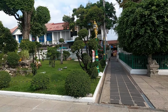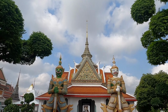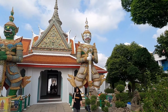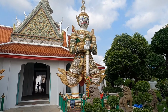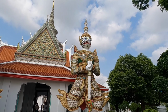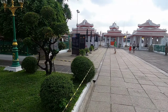So if you're looking at coming out, definitely worth it. If you're on foot, you can stay as long as you want. If you're on the boat, the boats leave every half an hour, so if you just want to get a couple of quick pictures, half an hour is enough, but there's definitely enough to look at for an hour if you wanted to stay a bit longer, because the grounds are quite sizable.